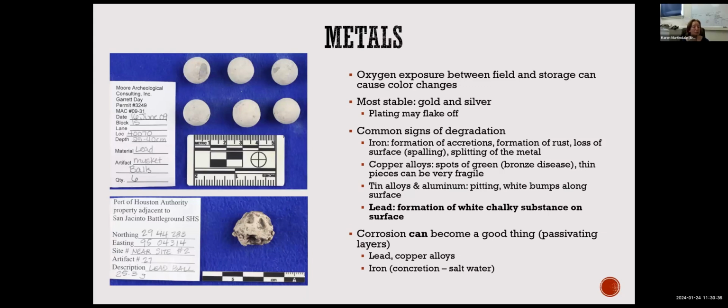Lead is one of the more stable metals after gold and silver, but can develop a layer of lead carbonate or other kinds of oxidation on its surface, which often ends up being very powdery, which will mostly be obvious if it's in some kind of bag and the powder covers the interior of the bag to the point where you can't see the artifact anymore. Because lead is very soft, it can also be very easily scratched during its use life or during excavation.